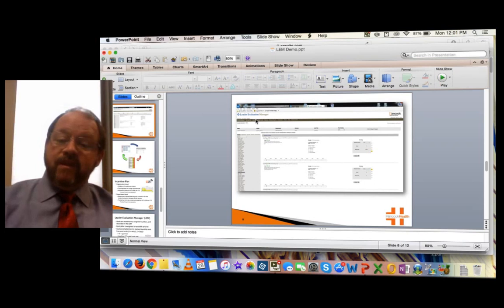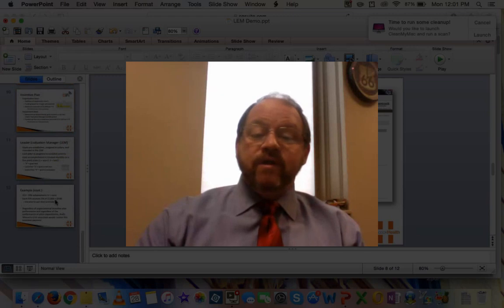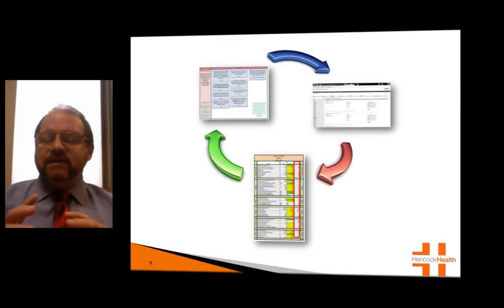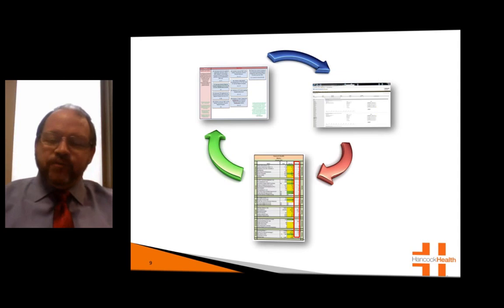So I hope that that was helpful for you. We have just taken a few minutes to look at how we tie all of this together. And what I would remind you again is that it really is all tied together. The strategic plan, the metrics board, and the leader evaluation manager all use the same objectives, and we're all moving in that same direction. Everything is aligned, and so we're trying to align our goals, our objectives, and then our actions as well. I hope this has been helpful for you.